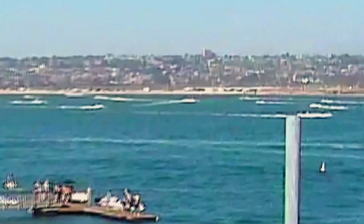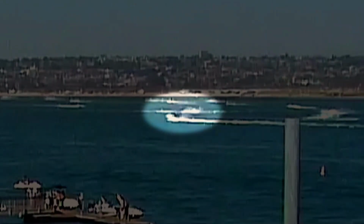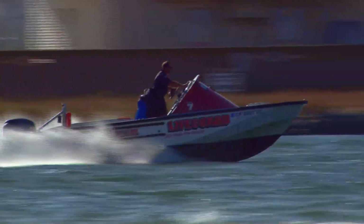In this exclusive footage, we see the collision. The PWC on the right of the screen is traveling west as it collides with an 18-foot passenger boat. Luckily for the victim, lifeguard Mike Manley is only 20 yards away when he witnesses the accident.